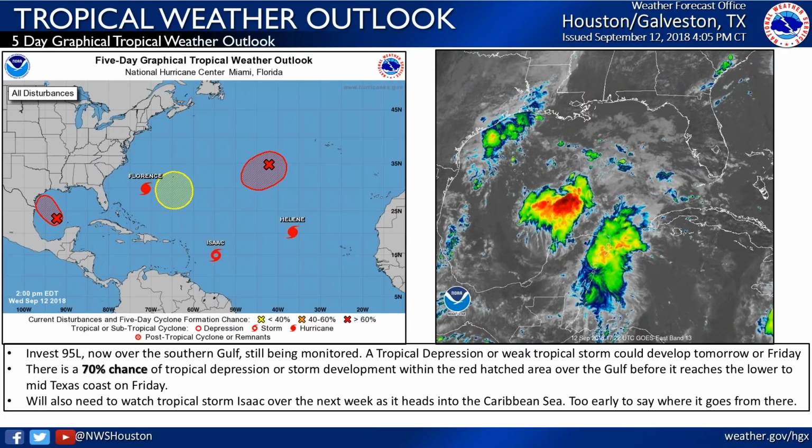Turning our attention now to that tropical disturbance in the Gulf. You can see on the left-hand side the red X in the Gulf. That's the 2 o'clock position of the center of the disturbance. And the red hatched area in the Gulf indicates where that disturbance could become a depression over the next day or two. And as it continues to track toward the northwest, it should reach the lower to mid-Texas coast sometime on Friday.